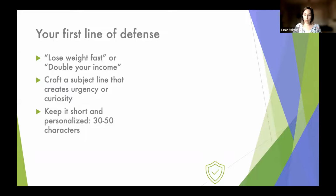Keep it short and personalized wherever possible. This is very important. In terms of length, 30 to 50 characters is ideal for a subject line. Personalization goes a long way in terms of interactions and opens. Personalization in terms of first name, you've probably seen that before, when you received an email with your first name in the subject line. That's a great way to personalize, but also by interest or location.